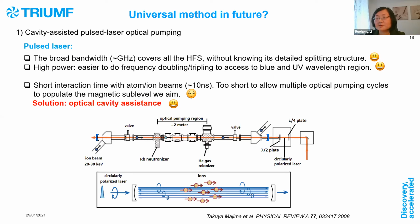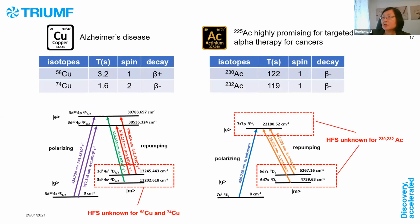So for example, if we use the 671 nanometer transition, when you pump it up and it decays down, it takes about 30 nanoseconds, so the lifetime of the upper state is short. It's very efficient, and you can do this multiple cycling. But for some transitions, if it's weaker, it's more difficult. For example, when we think about repumping the copper metastable state transition, it's much weaker. So when we do the repumping, it might cause some problems.